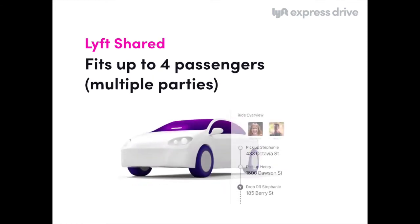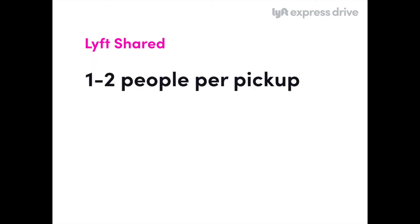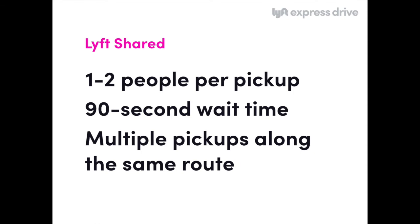The other ride type that renters are eligible for is called Lyft Shared. This ride type still fits up to 4 passengers, but they can be multiple parties as seen here. With Lyft Shared rides, there can be 1 to 2 people per pickup, with only 90-second wait times instead of the usual 5 minutes, and there can be multiple pickups along the same route.